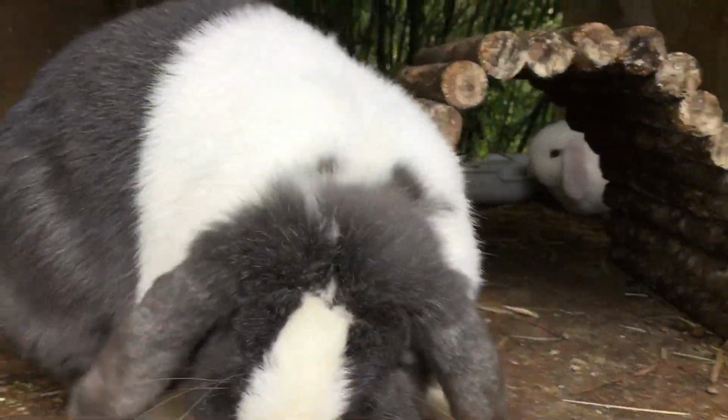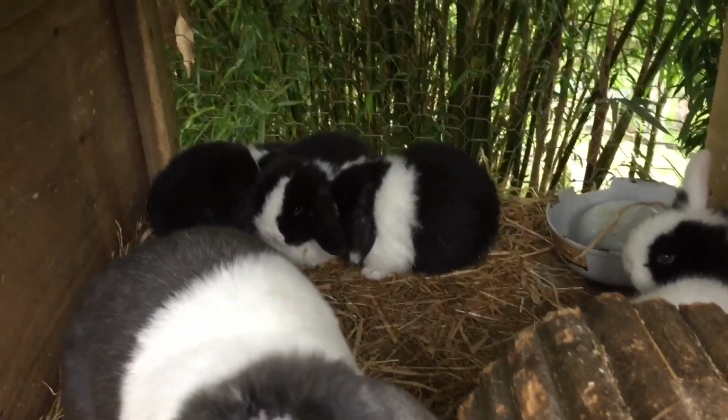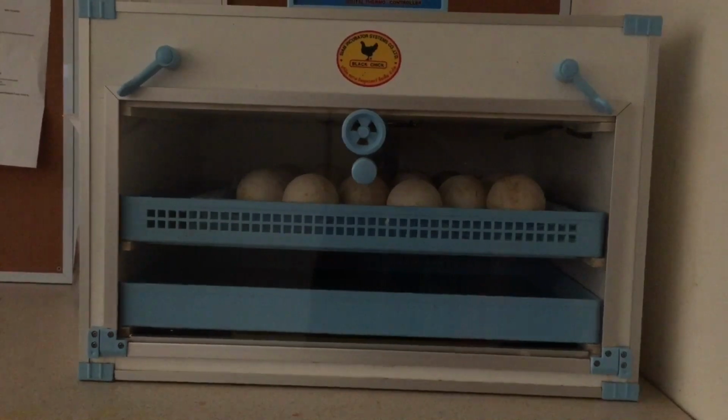Diva over here, she's still got her litter of bunnies down here. They're getting quite big now. Maybe another 2 weeks time they'll be ready to sell. We've got our chicken eggs and our geese eggs in the incubator. 190 chicken eggs, 16 geese eggs.